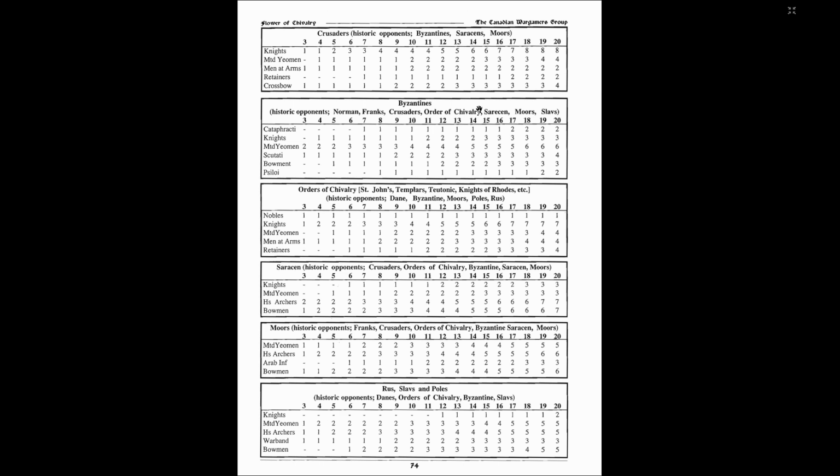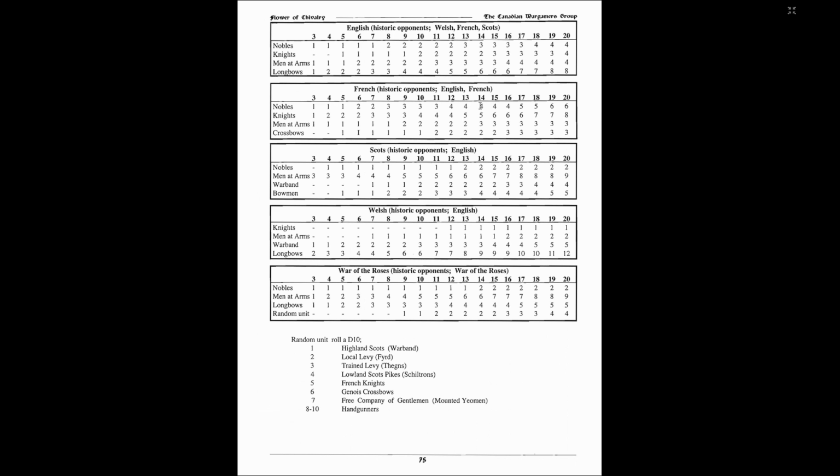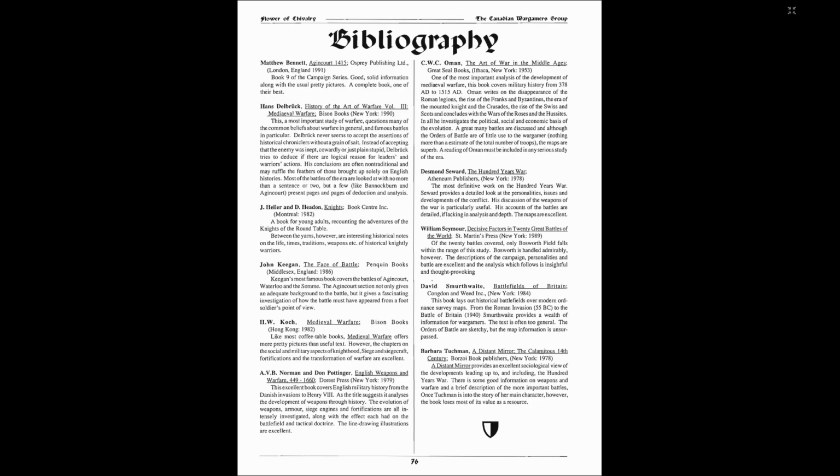If we go and see English historic opponents, Welsh and French, so you have English. If you see here, 16 units: 3 nobles, 3 knights, 4 men-at-arms, and 6 longbows. For the French, you had 16, the whole army was 16 units: 4 nobles, 6 knights, 3 men-at-arms, and 3 crossbows. So that's good because it can be applied in any rule set. A random unit roll with a d10, and then there's the bibliography.